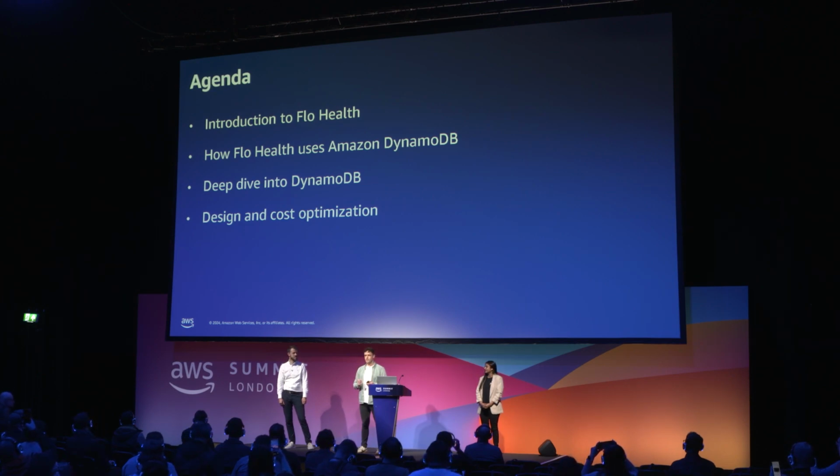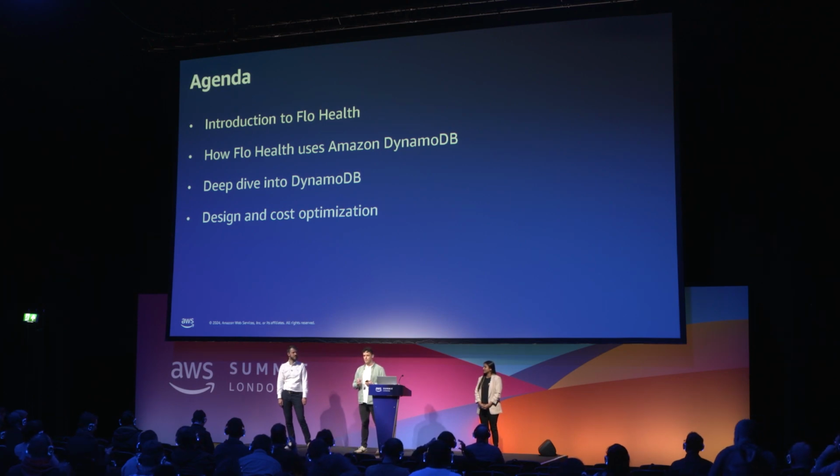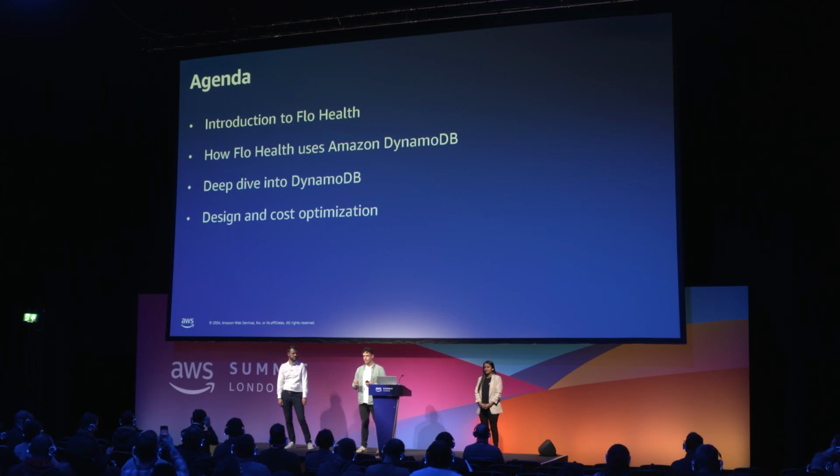This part aims to give you a foundational understanding of Flo's context and DynamoDB's role within it. And then if you've ever wondered how DynamoDB achieves its predictable performance, all while maintaining millions of requests per second, I'm going to take you through a DynamoDB deep dive that explains exactly that. In concluding our session, Juhi's going to lead a discussion on design and cost optimization strategies. It's through Juhi's insights that we'll explore effective methodologies that allow you to decrease your DynamoDB costs, all while improving your performance. So I'm going to hand you off to Roman to take you through the first session.